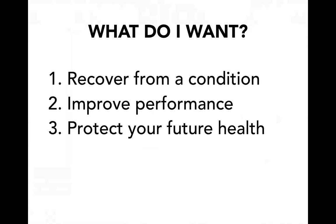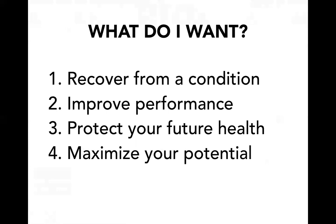Protecting your future health. This is a big one for me personally. I want to be doing things 10, 20, 30, 40 years from now that I want to do. I want to have an active lifestyle. I want to be able to still enjoy life. And I realize that the things I do now and the decisions I make now with respect to my health are going to affect my health later. So I want to protect my future health.